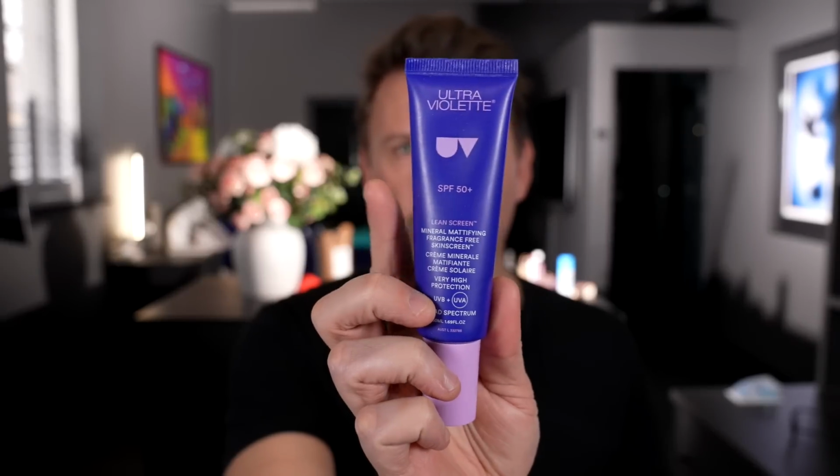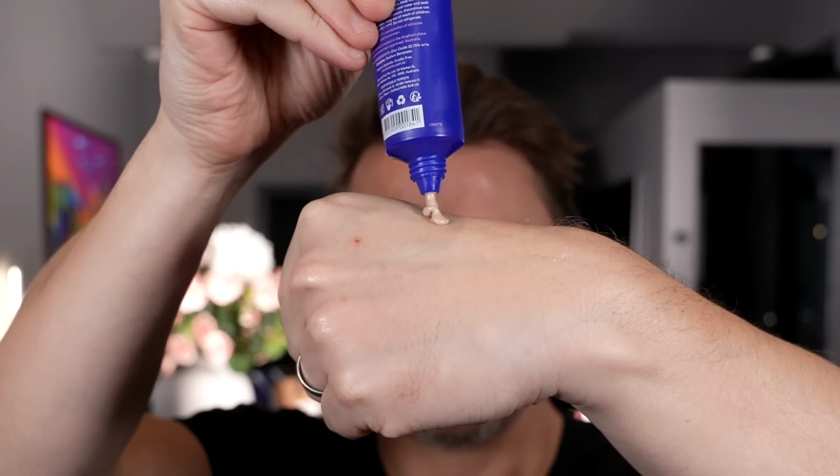So next up, we've got Lean Screen. Now Lean Screen is an SPF 50, so it's a bit higher. And this is a mineral mattifying sunscreen. Now we all know that sunscreens, particularly for people with oily skin like myself, can be incredibly problematic. This dries down to a matte finish and stays matte for a number of hours. You will need maintenance. There are very few sunscreens out there that I have found that stay matte forever. This is unfortunately not one of them, but it's really, really good at making the skin feel and look matte for a few hours.